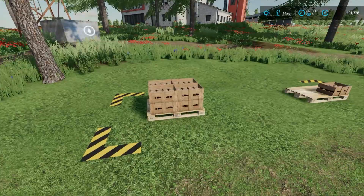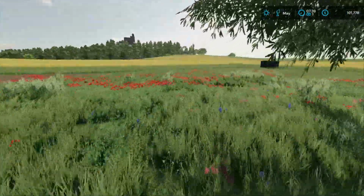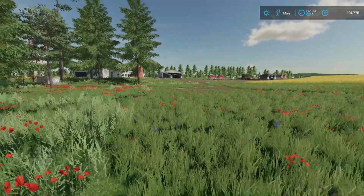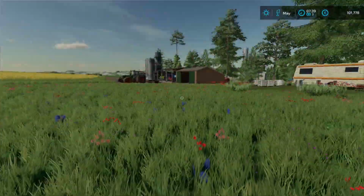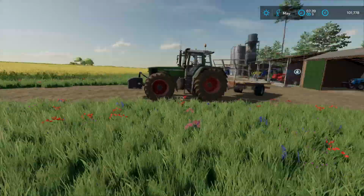We have another full pallet of honey over here. 400 liters. So yeah, I think that will be very soon. Maybe 1 or 2 episodes remaining after this one. I'm not really sure. That all depends on how long everything will take.